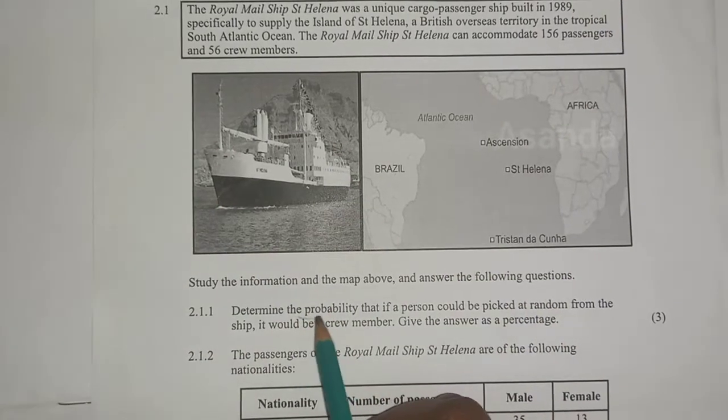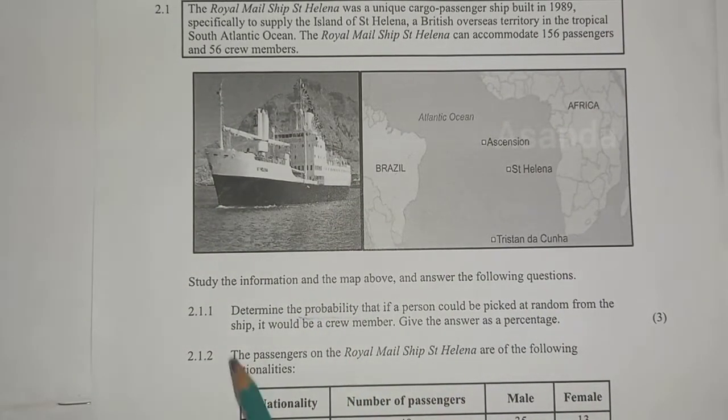Okay, let's first talk about the question. This question is asking us to determine the probability. That is the main question. But as I read it through, I realized that they also asked me to create a percentage, right? So I'm answering two questions in one.